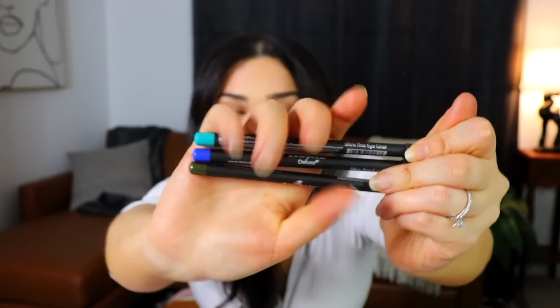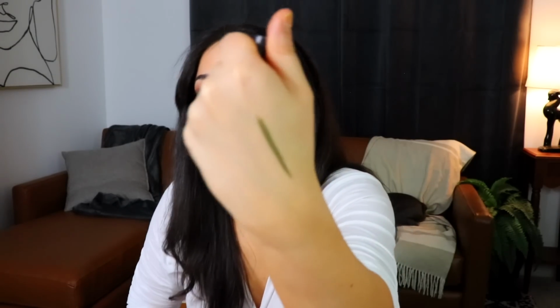So the next thing in here are 3 different eyeliners, I'm assuming. Yes, ultra fine eyeliners. We got turquoise, royal blue, and forest green. So they aren't black, like for the first time ever. They look like really fun colors. I'm kind of interested in this forest green one. I think that might be kind of nice. Ooh, I like that. I actually really like that.